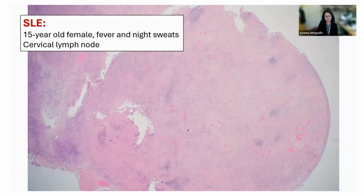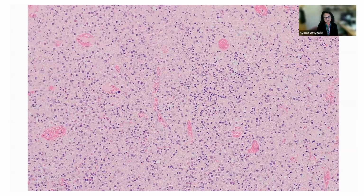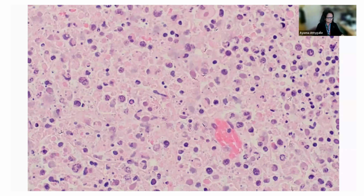So the degree of necrosis can be this significant. So you can see this is very necrotic, but you still see this karyorrhectic debris. And if you look hard enough, you'll see the C-shaped histiocytes. I apologize for this. I have put my phone on Do Not Disturb, but so C-shaped histiocytes and karyorrhectic debris.